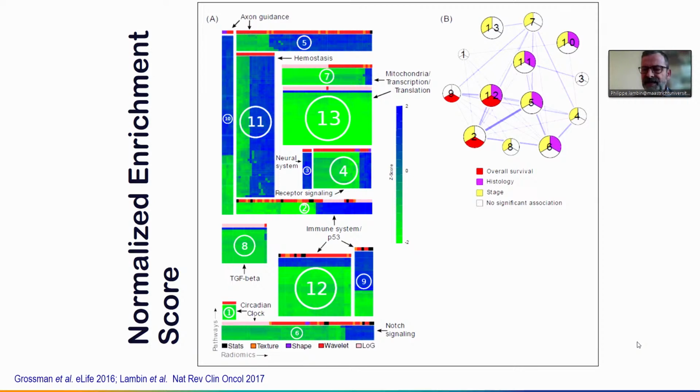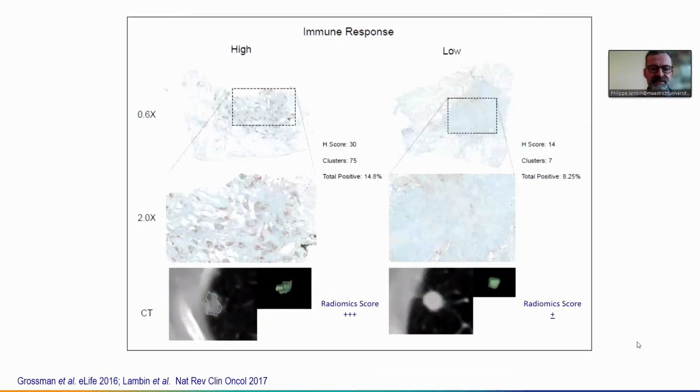And then when we independently analyzed biopsies of patients with a high radiomic score for 12, 9, and 2, we could see that they had more lymphocytes, CD8-positive cells, in brown on the left side. So we could validate, independently with another method, a molecular assay, that there was a link between radiomic scores, lymphocytes in the tumors, and survival.